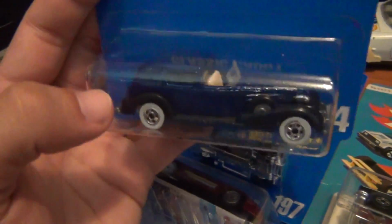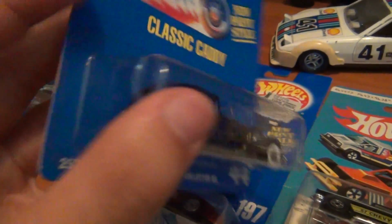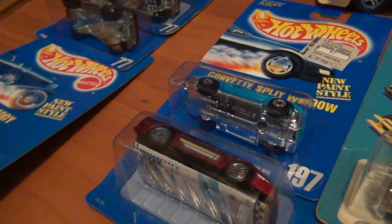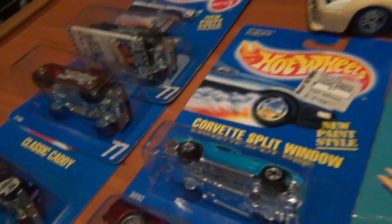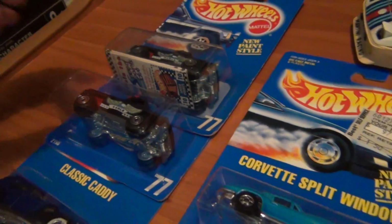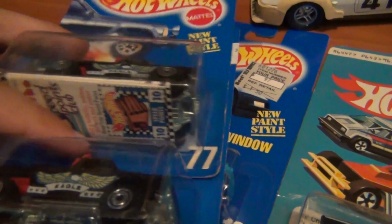I didn't pay too much for that one either, considering what the book value of it is, but I guess you can't always go by the book, or people just want to get rid of the car really quick. But I'll take it off their hands if it's really cheap, that's for sure. I'm sure a lot of you guys and girls would as well.